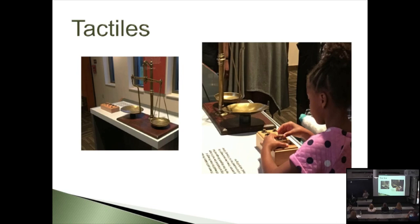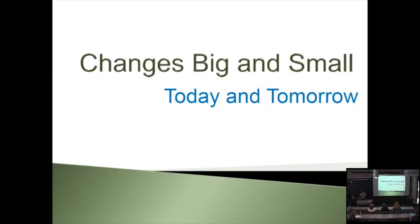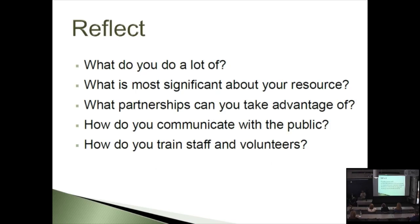So not only are we making it accessible, we're connecting to a disability's history story and to people who have experienced traumatic brain injuries. So we have guidelines as well. They're on our website and supplementary materials. Please feel free at any time to have a look at them and use them. So there are changes, big and small, today and tomorrow, that you all, I know, want to think about and are thinking about. And I think it's important to reflect on some questions.